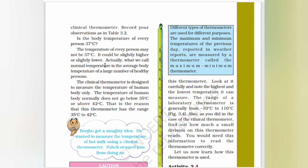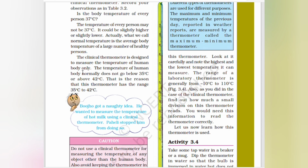The temperature of every person may not be 37 degrees Celsius. It could be slightly higher or slightly lower. Actually, what we call normal temperature is the average body temperature of a large number of healthy persons. Normal temperature എന്ന് പറയുന്നത് എന്താണ്? Body temperature of a large number of healthy personsന്റെ body temperatureനെയാണ് നമ്മൾ average temperature, normal temperature എന്ന രീതിക്ക് പറയുന്നത്. ഒരാളുടെ അല്ല, കുറേ വ്യക്തികളുടെ കൂടെ കണക്കാക്കിയിട്ടാണ് ഇത് പറയുന്നത്.